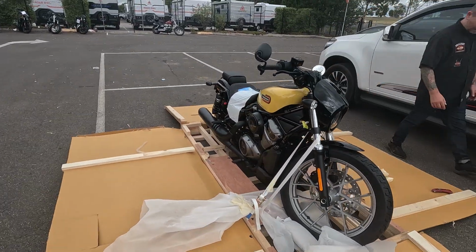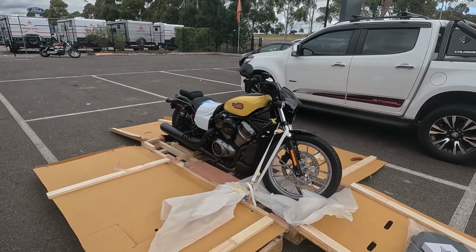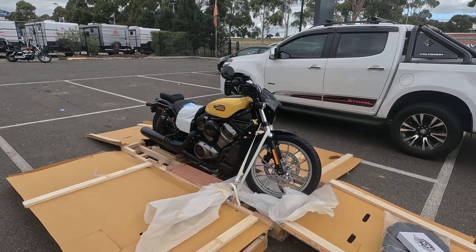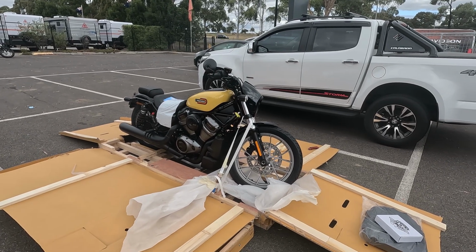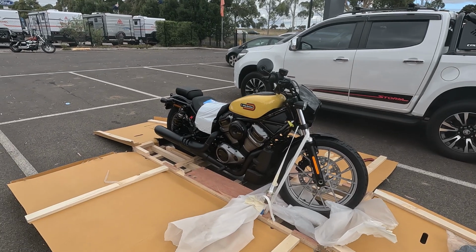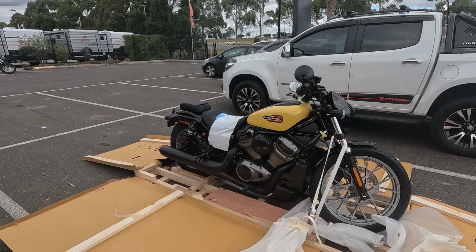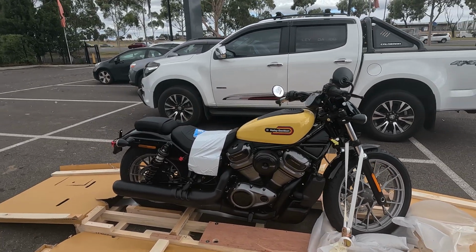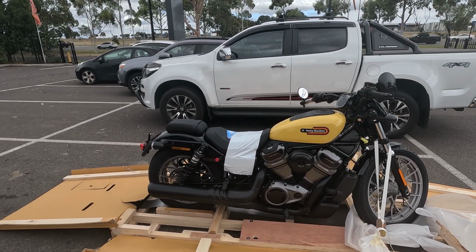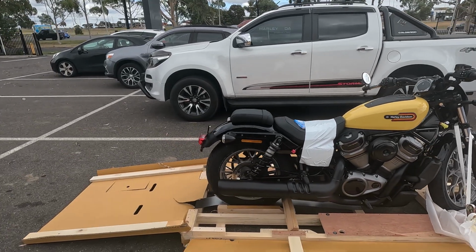Yeah, you've got the new risers. Yeah, that's why I never bought the original Nightster. Wheels, front wheel. Yeah, it's got a bigger presence. Yeah, the wheel. The risers, the two-up seat, the pegs. Yeah. I had trouble trying to get that for an original one. Yeah. Right, and that's why the minute I saw this. Clear lens. Yeah. Kind of rear.